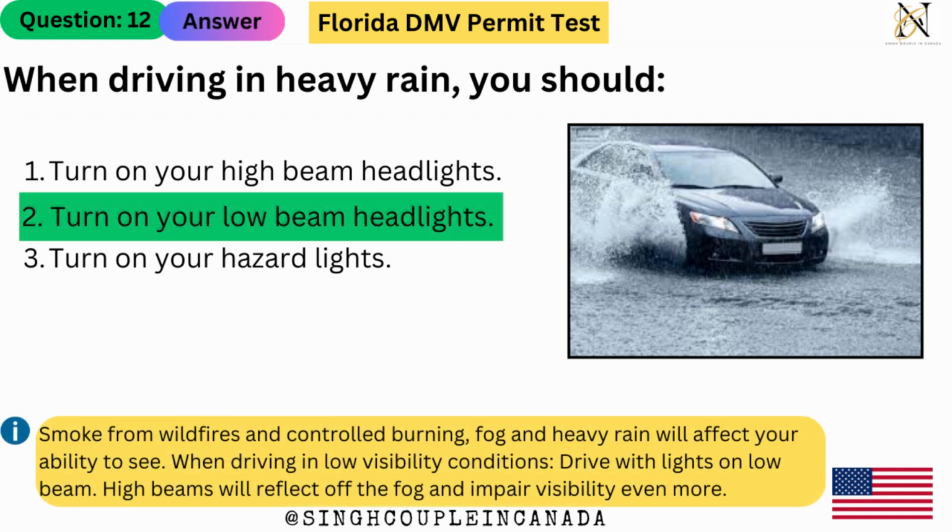The answer is 2. Turn on your low beam headlights. Smoke from wildfires and controlled burning, fog and heavy rain will affect your ability to see. When driving in low visibility conditions, drive with lights on low beam. High beams will reflect off the fog and impair visibility even more.